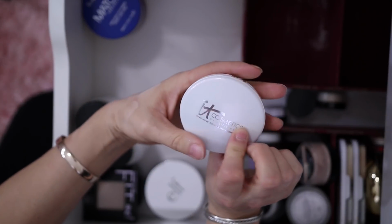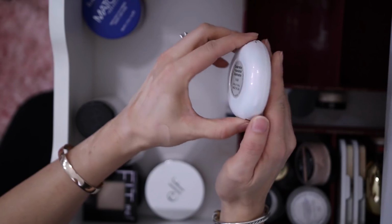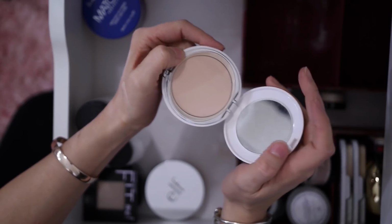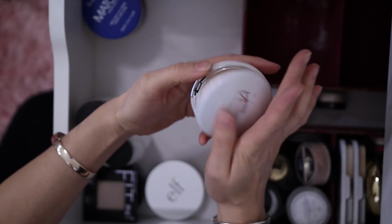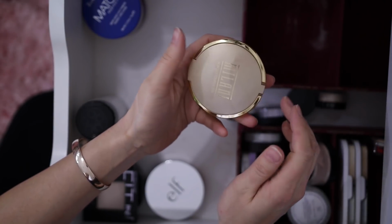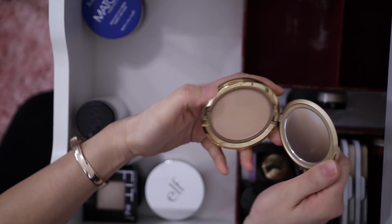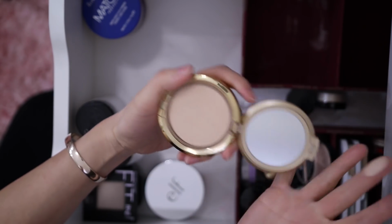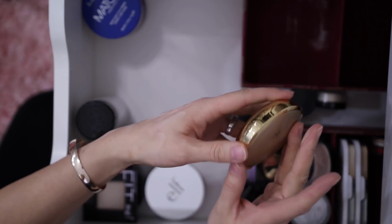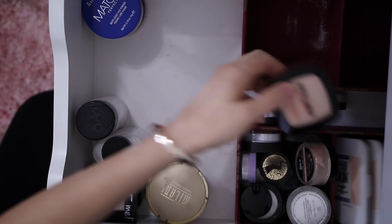This is the It Cosmetics Celebration Foundation Illumination. I didn't really like this. I just feel like it emphasizes my flaws. So getting rid of that. This is super old. I'm gonna get rid of this. It's by Milani, the powder foundation. I think they still carry this actually. Oh, that feels so smooth. Okay, I'm gonna keep that for now. I wanna test it out. I haven't used it in so long, I don't remember if I liked it.